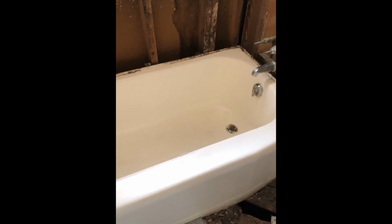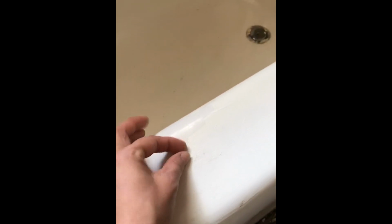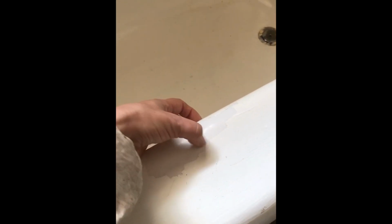You guys know I'm a total DIYer. But when it comes to doing a tub refinishing job, I will hire a professional every day. Look at that. Ridiculous. So I gotta pay someone to come and refinish this, but they also have to chip off all the old paint.